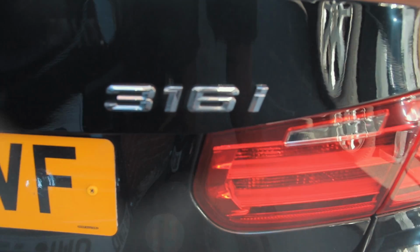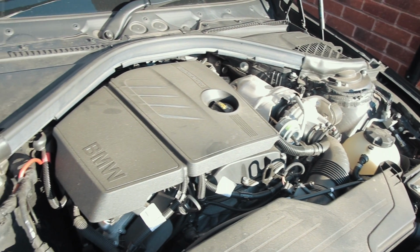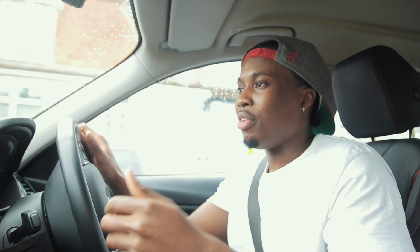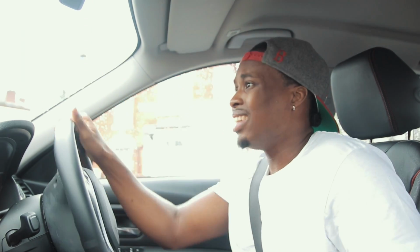This is a 316i. So I think that means it's a 1.6. I know the i stands for petrol, obviously. So it's a 1.6 petrol, I'm pretty sure. I've looked at the stats online, and it's got around 136 brake horsepower. And as I was saying earlier, this is the only car that I've driven that hasn't got as much power as my car.